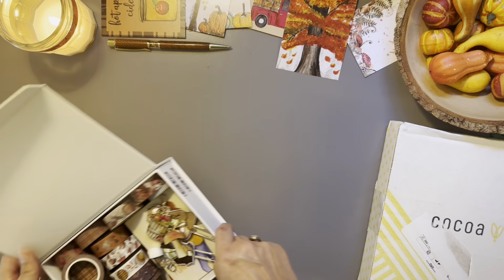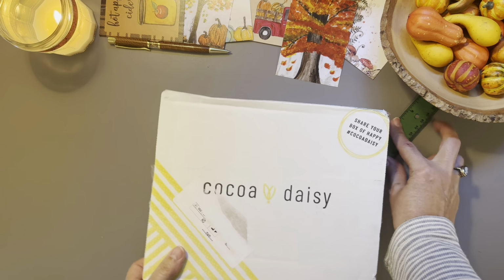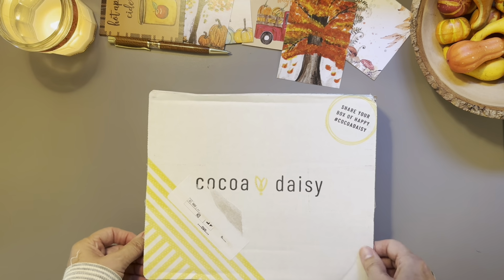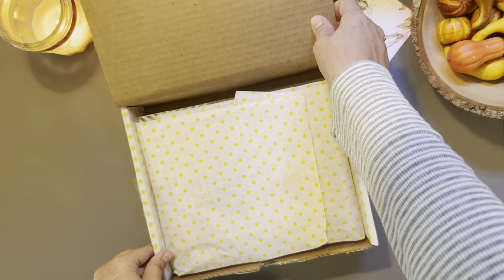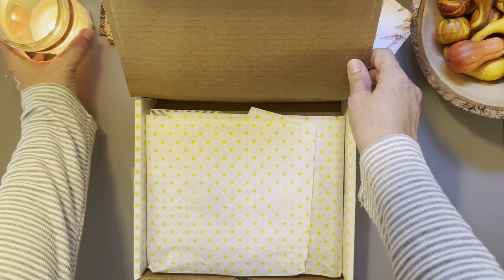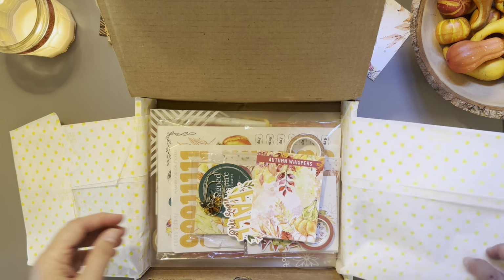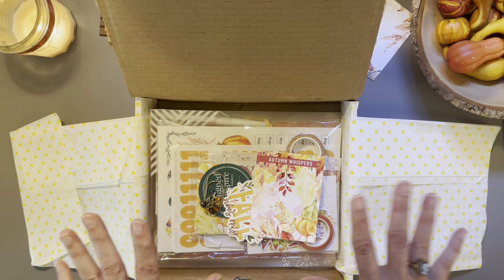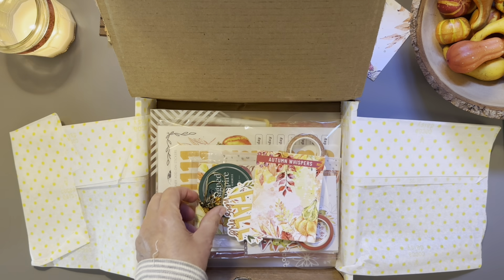And then, this is the Coco Daisy Autumn Whispers kit. I'm not going to go through the whole entire thing. If you want to see it piece by piece, you can go onto Coco Daisy's website or their fan page, and Christine, the owner of Coco Daisy, does a full reveal and she goes through each box and exactly what's in it.